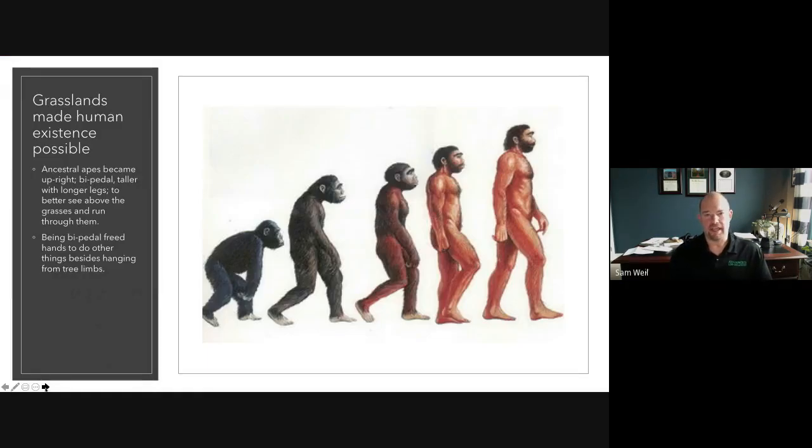The other interesting thing that happened, that I think is tied to the ice ages and the grasslands, is that just like all the other animals that moved out of the forests and into the grasslands, I think the predecessors of modern-day man also made this same transition from the forests into the grasslands. When you look at the ancestral apes, they became more upright and bipedal, so they walked on two feet. They were taller with longer legs to better see above the grasses and to be able to run through them. And being bipedal also freed up our hands to do other things besides hanging on tree limbs.